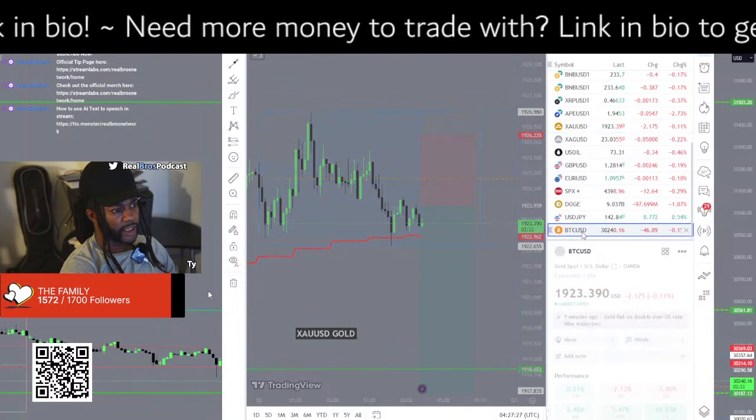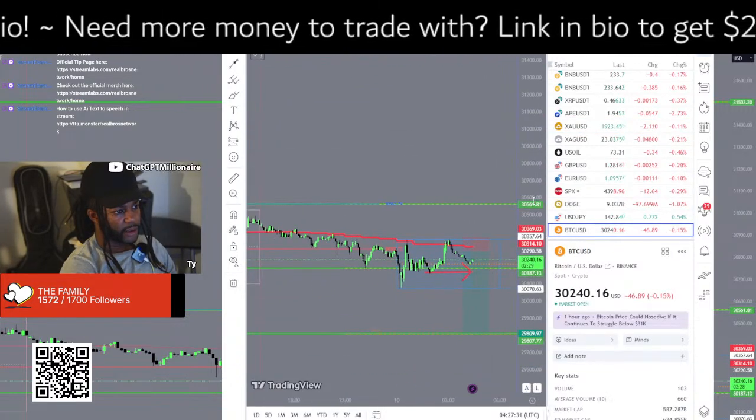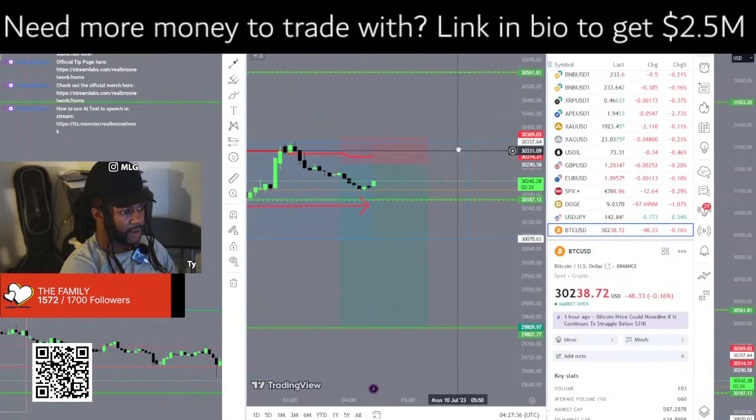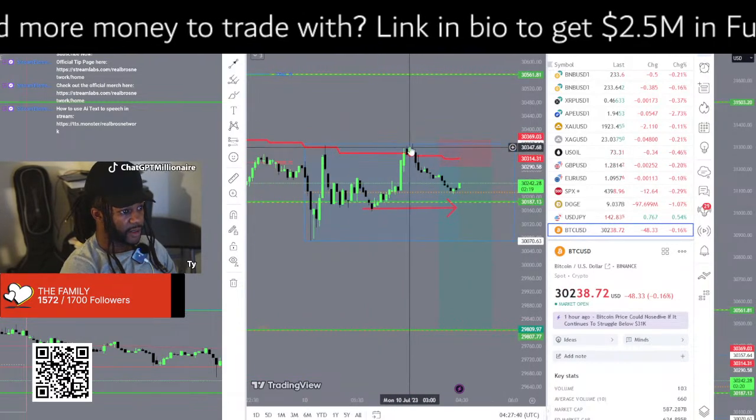So that's the gold trade, and this is the Bitcoin trade. Bitcoin might have just found some nice support. Yeah, Bitcoin just found some really good support.